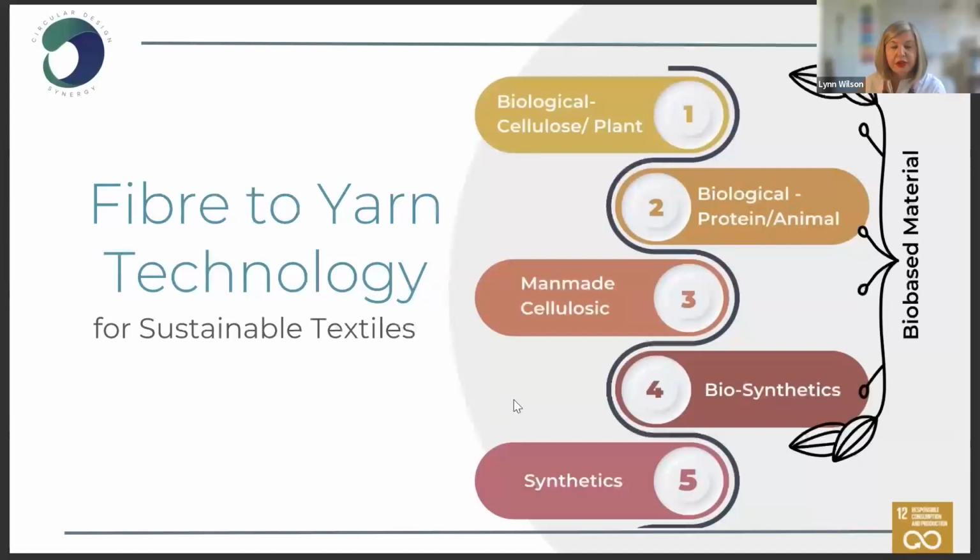So moving on to fibre to yarn technology, this is quite a long section because fibre is critical. It is the raw material, it is the first stage in the process of a textile, and we really need to identify ways to reduce virgin resources. And so this part of the presentation is really going to focus on how we address fibre processing and the replacing of fossil fuel fibres.